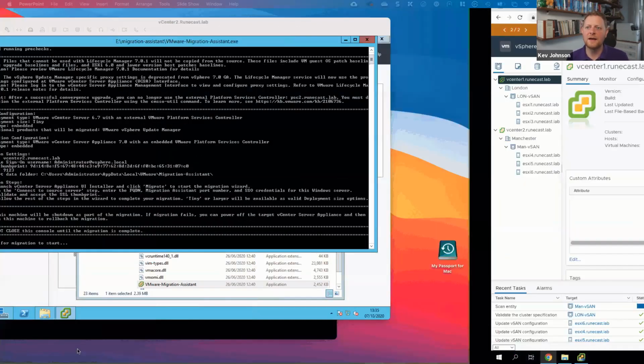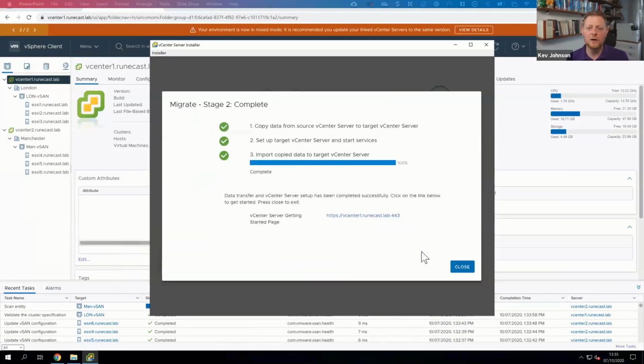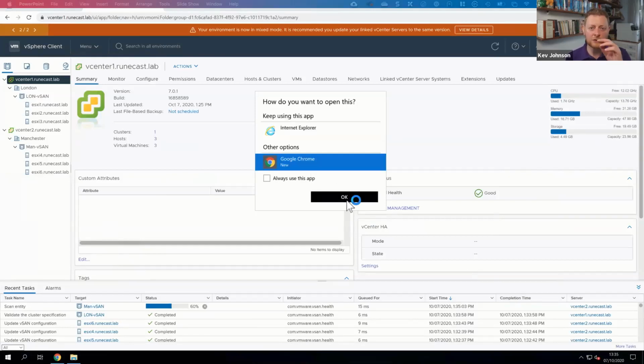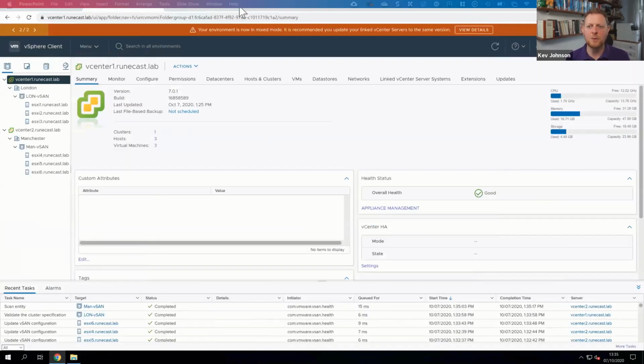So we can now see that I'm logged into our vCenter server appliance. Also, vSphere 7 disables TLS 1.0 and TLS 1.1. So if you're still using those for some reason on your source vCenter server, you're going to have some reconfiguration work to do, but also your security people probably hate you.